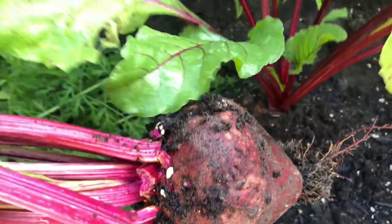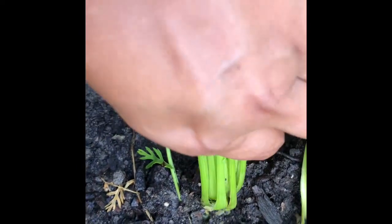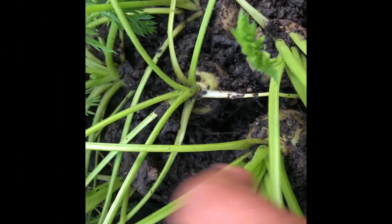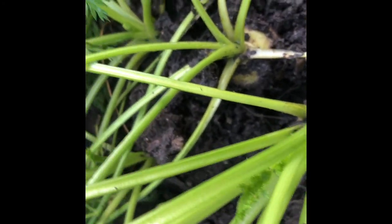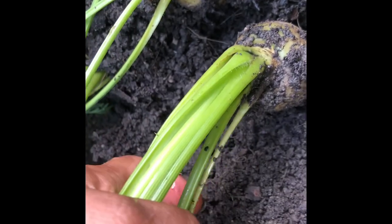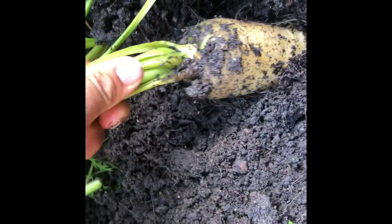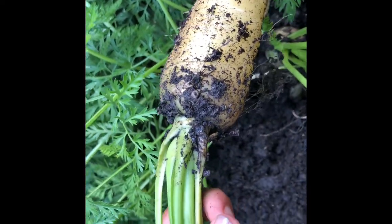Look at that beetroot, how big it is. It's so big. I love to pick from my garden, and you will see. Let's pick some carrot. It's a white carrot, but it's so big. You ready? There you go, it's coming up. There you go, it's so good.